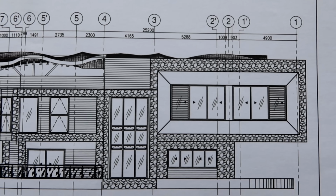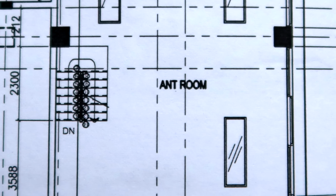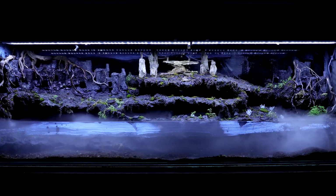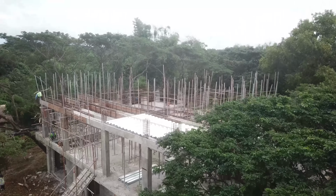As mentioned, the biggest feature of the ant house was a large high-tech museum-style ant room, where I could house all my pet ant colonies and beasts on this channel, and film them in ways I've never been able to before. It's been a long journey since I first began.